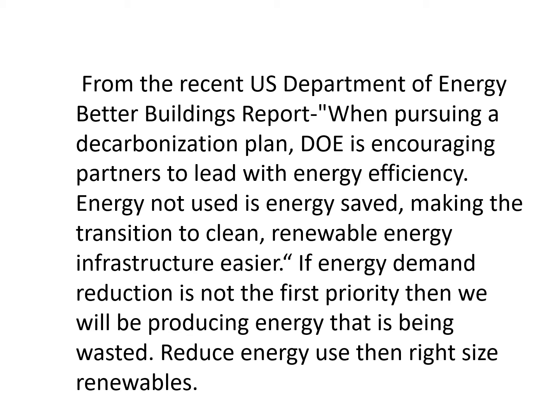Recently, the U.S. Department of Energy said when pursuing a decarbonization plan, the Department of Energy encourages partners to lead with energy efficiency. Energy not used is energy saved, making the transition to clean renewable energy and infrastructure easy. If energy demand reduction is not the first priority, then we are producing energy that is being wasted. Reduce energy, then right-size renewables. We must make a priority for reducing our energy consumption.